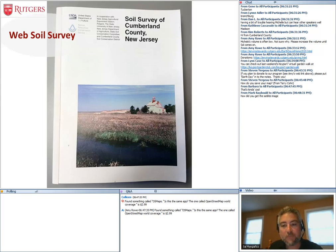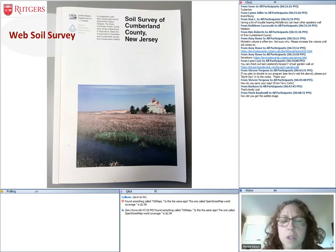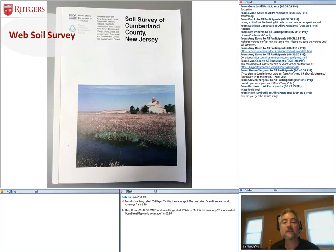And another question, how did you get the satellite image? Oh, on there, as soon as you go into edit, it just pops it up. So it gives you that as a background to editing to kind of help you edit as you're doing that.